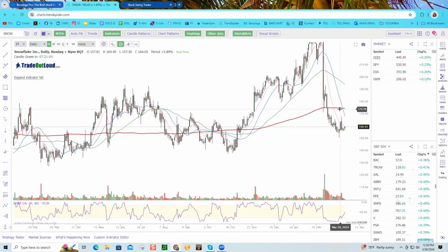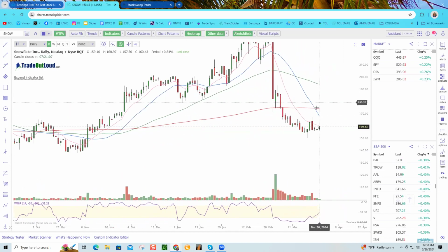Under the 200 SMA, which institutions don't love. Hedge funds love to see it over the 200 SMA. That's when they go, oh, okay, this is interesting. But now they go, oh, this is crap, right? But needless to say, there can still be some opportunities in it.